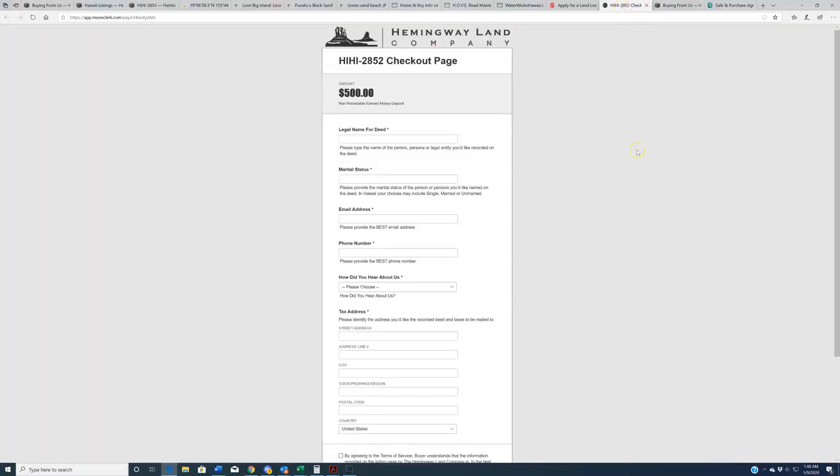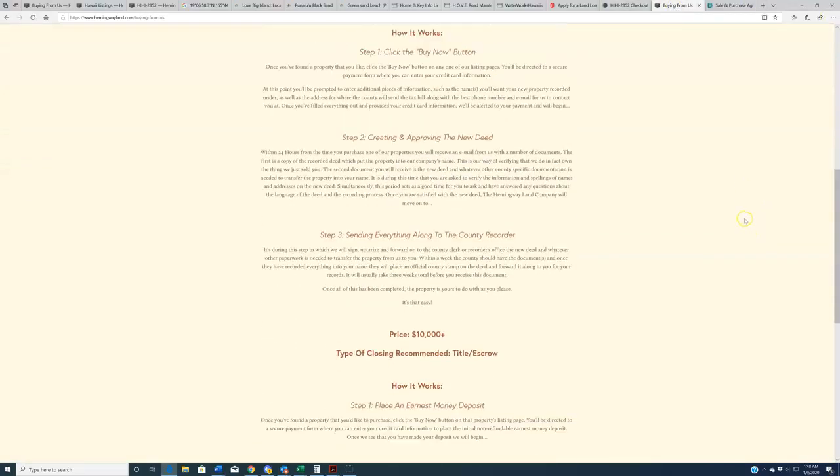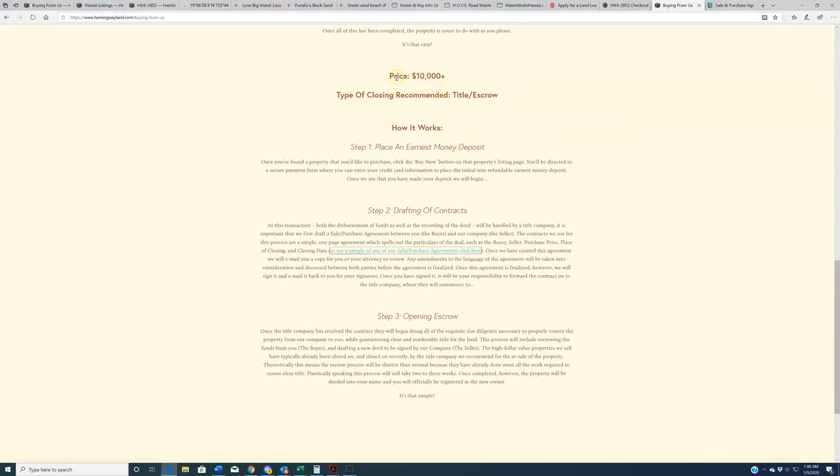The other is you put the $500 deposit and then you say, maybe you want title insurance on this property, you want to close through a title company, or maybe you're just saying, I'm skeptical of this land selling operation on the internet. I want to make sure this is legit. I want to make sure there's a title company involved. That is absolutely fine with us. Your skepticism is neither unique nor unreasonable. So if you come to our Buying From Us page, you can read exactly how we do these sorts of closings. Now, we recommend it for prices of $10,000 and up, but honestly, I will do it for anybody at any price level who wants to close through title escrow. I have no qualms about that.